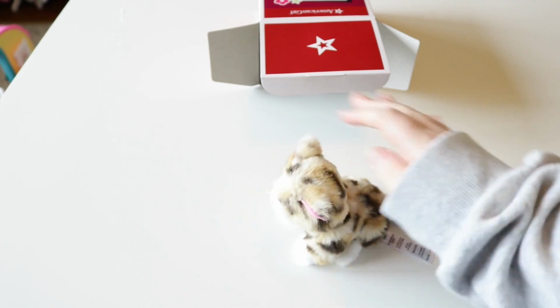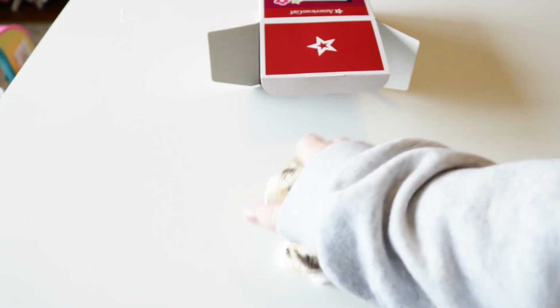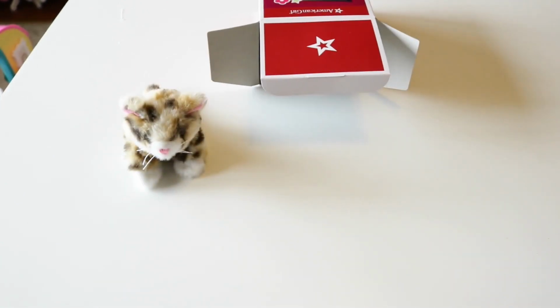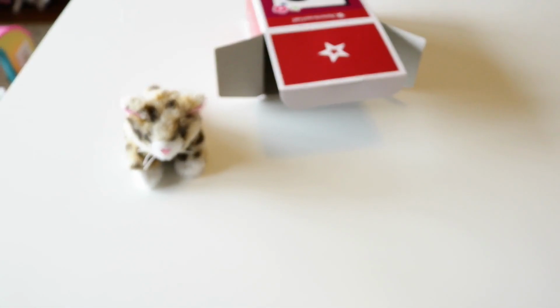Usually the historical pets and the Girl of the Year pets are not posable like the Truly Me pets are. So sadly, this kitty is not posable like the Truly Me kitties, but it's a very soft little stuffed animal that I just absolutely love. Okay, and then I think we have one more pet that's getting ready to come out.